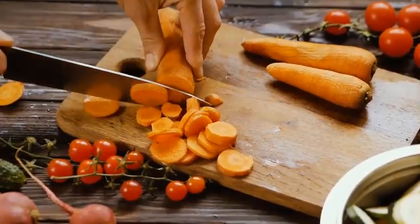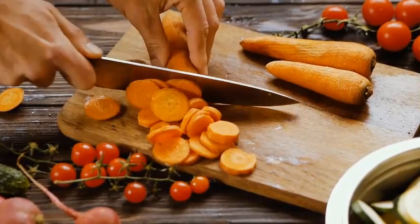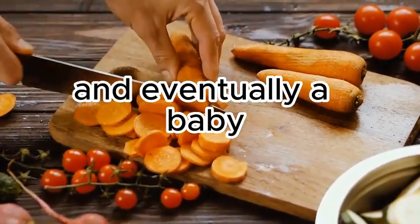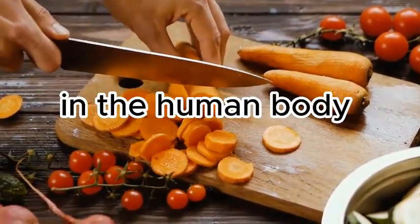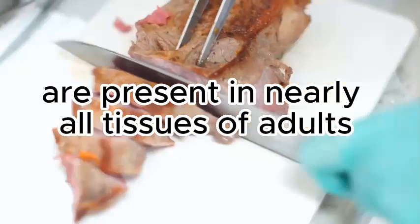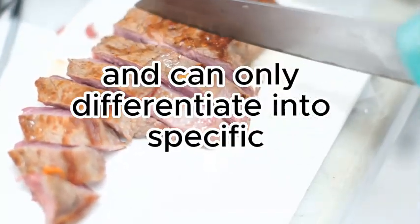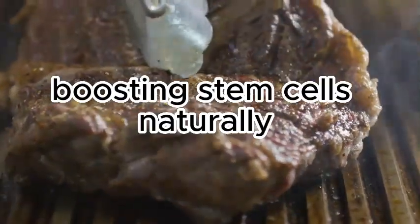Types of stem cells. There are different types of stem cells, primarily embryonic and adult stem cells. Embryonic stem cells are found only in embryos and cease to exist as the embryo develops into a fetus and eventually a baby. These cells are pluripotent, meaning they can develop into any cell type in the human body. On the other hand, adult stem cells are present in nearly all tissues of adults, children, and even babies. Unlike embryonic stem cells, adult stem cells are not pluripotent and can only differentiate into specific cell types within certain tissues.